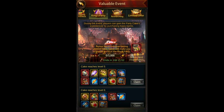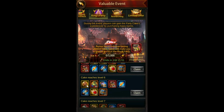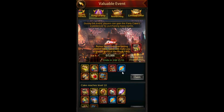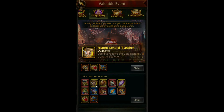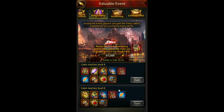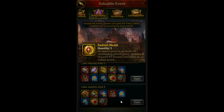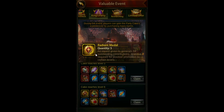So cake level 5, nothing there. It's not until cake level 6 that you see 5 of these radiant metals. And if you remember, you needed 10 to actually upgrade that. And it looks like there's not a lot of those moving forward. You basically have to get to cake level 10 to unlock a single level. That's insane to me. Like, cake level 6 is even a little bit insane. This is well beyond my normal spending levels. Even if I save up for an event or a couple events, this is insane.